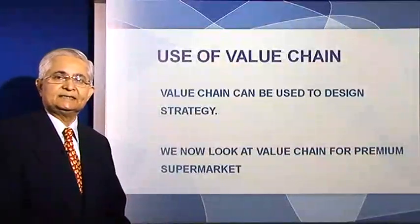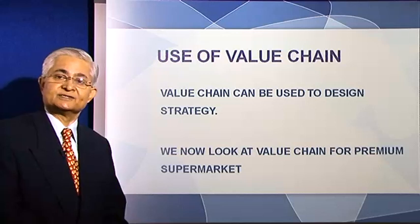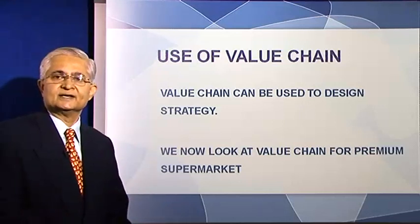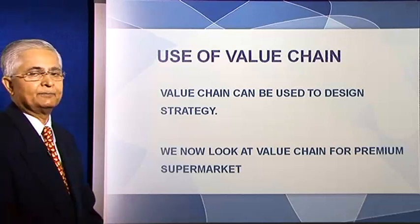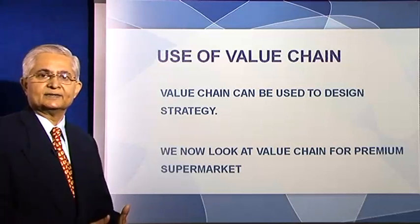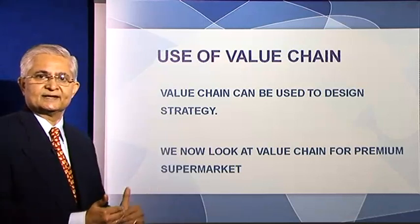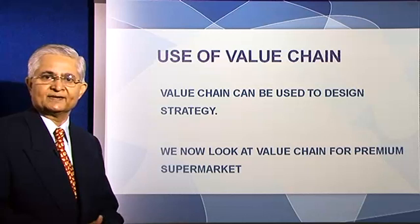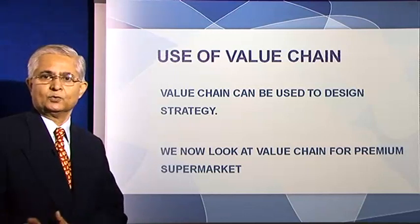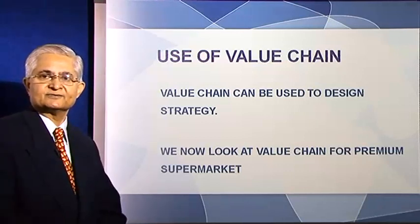Let's see how we can use this concept of value chain to design strategy. You will recall value chain in one of the earlier sessions. Value chain is a concept which has been elaborated by Professor Porter, where he says that for any company there are the primary internal activities of the company, which are inbound logistics, that is materials coming in, operations where things happen, outbound logistics when materials go out, marketing and sales where they are sold to customers, and service, that is after sales service. These are the primary activities of any company.